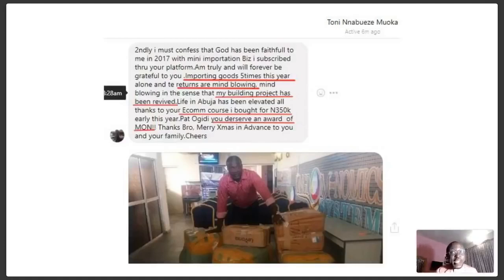All right. This is from a guy I respect so much, Mr. Tony Naboeze-Moka. Let me just read the underlined part. Importing goods 5 times this year alone, and the returns are mind-blowing. Mind-blowing in the sense that my building project has been revived. Oh my God, that touched me deeply. I don't know about you. That I was able to affect somebody's life, to help revive a building project they long forgot.